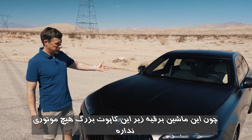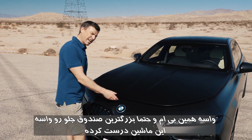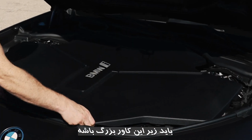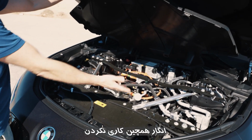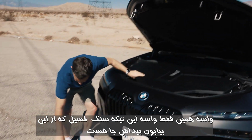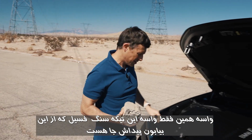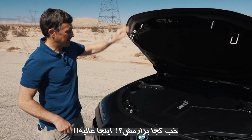Being an electric car, obviously there is no huge internal combustion engine under this massive bonnet, so BMW clearly made good use of that by creating what is the biggest front boot of any car. Must be under this really large covery thing here. They haven't really done much with that, have they? So there is just enough room for me to store this rather amazing piece of fossil record that I've just found out here in the desert. So where will that fit? That's all fine like that.